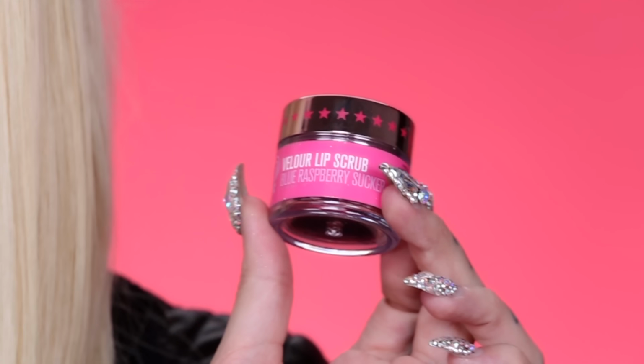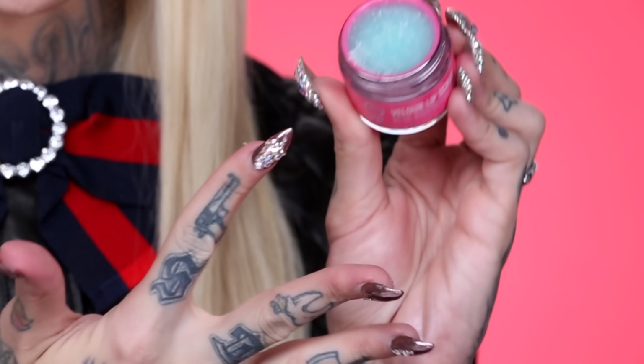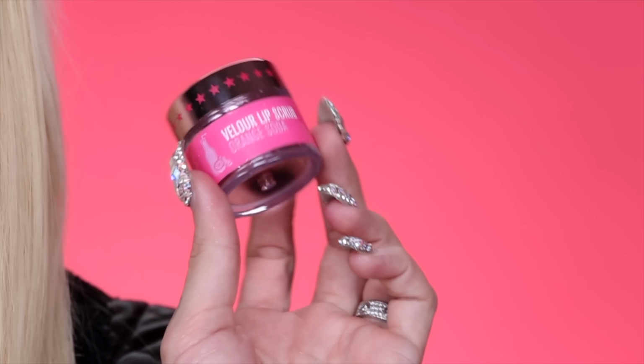The second flavor is Blue Raspberry Sucker. Now, you guys know I am such a sucker for candy and sweets and sugar, and I am obsessed with desserts. Now I love this sugar because I made it a gorgeous, almost icy, movie theater blue. Oh my god, it's like sweet tarts in your mouth. It is so yummy. I'm like, dessert is served.